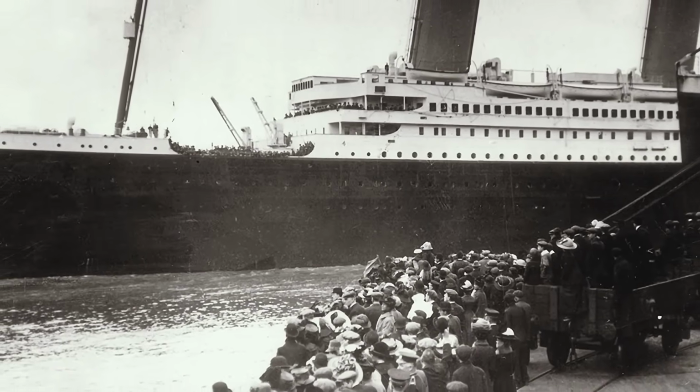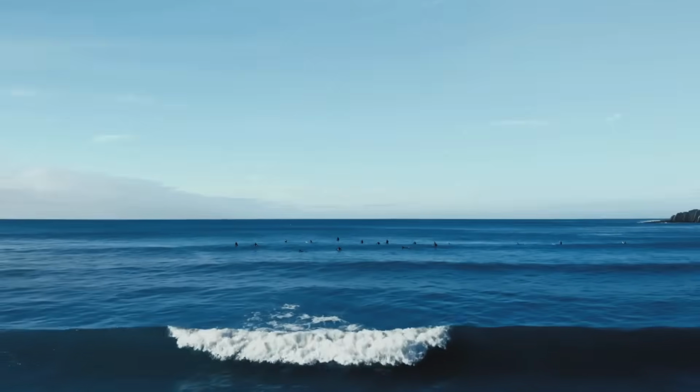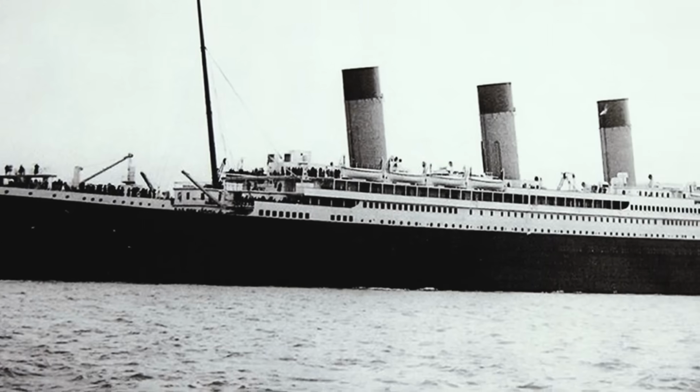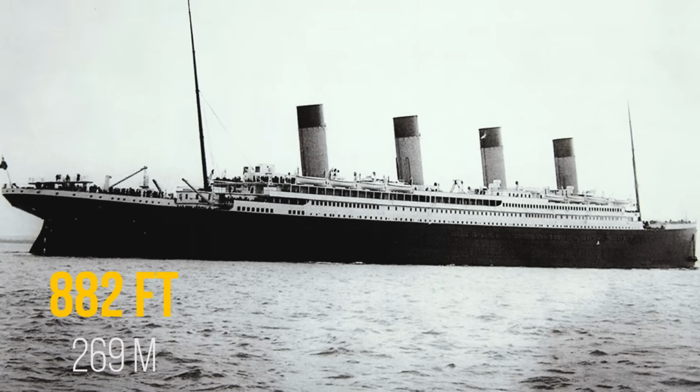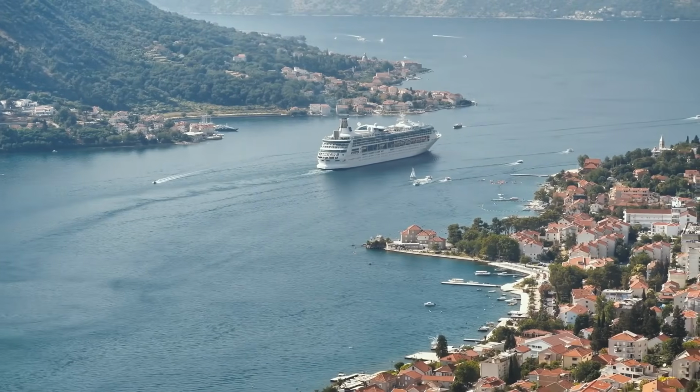Titanic sailed off on the 10th of April. Its first journey was across the highly competitive Atlantic route. On the launch day, the Titanic became the biggest movable object in the history of humankind, 882 feet long, 92 feet wide. Not that big if you compare it with today's ships.